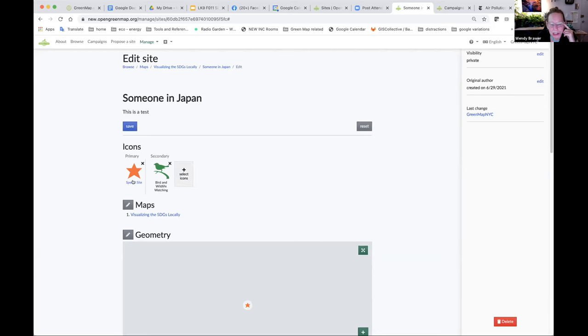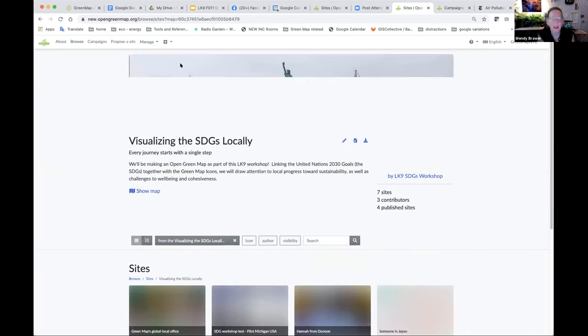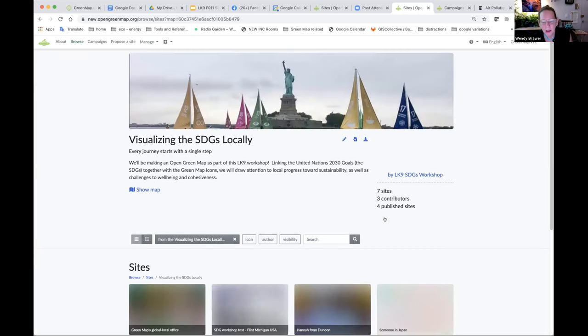We set this up so every time someone adds a site, it's going to start with the stars showing on the map. So all I have to do right now is publish it. Up in the upper right-hand corner, I can make it public and save it. And we'll go back and look at the map. And now someone in Japan, their test is up there.